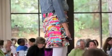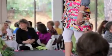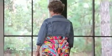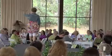Her sleeveless dress is paired with a cropped denim jacket that is sure to be a staple in any girl's wardrobe. Matching accessories and white leggings complete her look. That is Dolores Thomas, and that outfit is from Ann's.